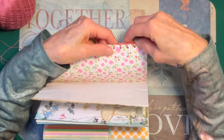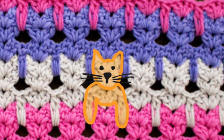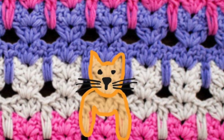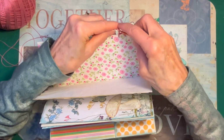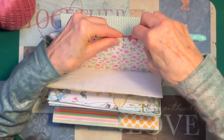I should watch some videos on crocheting because I really want to learn how to do that kitty stitch. There's like a kitty cat stitch. But maybe I should, oh, wait a minute.